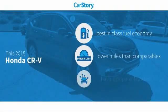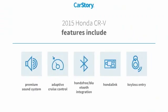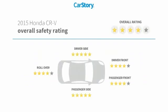Car Story research indicates this vehicle as having best-in-class fuel economy, low miles, and popular features. Features also include keyless entry, premium sound system, adaptive cruise control, hands-free Bluetooth integration, and has been listed as an IIHS top safety pick with these ratings.